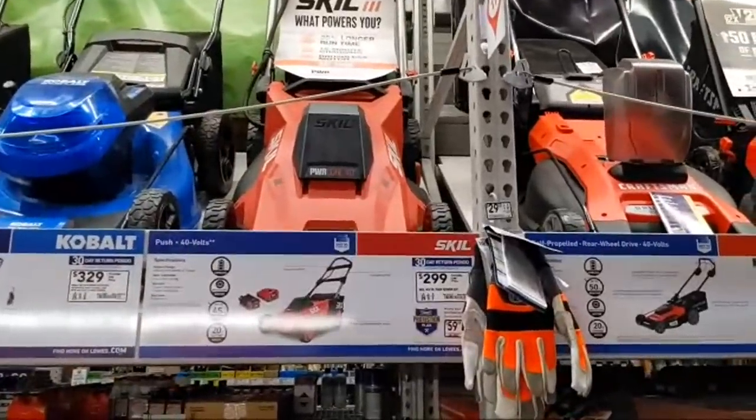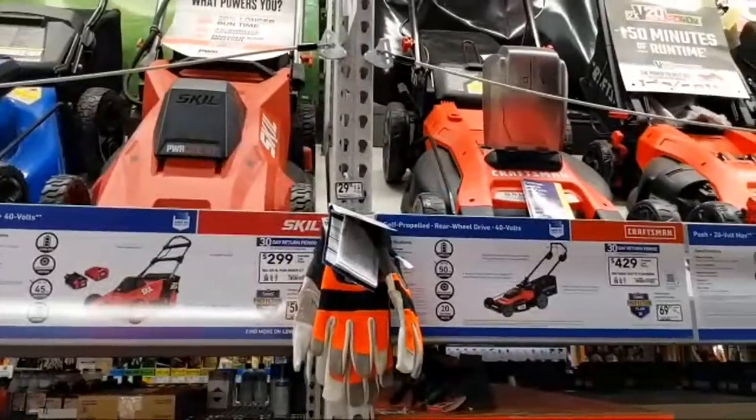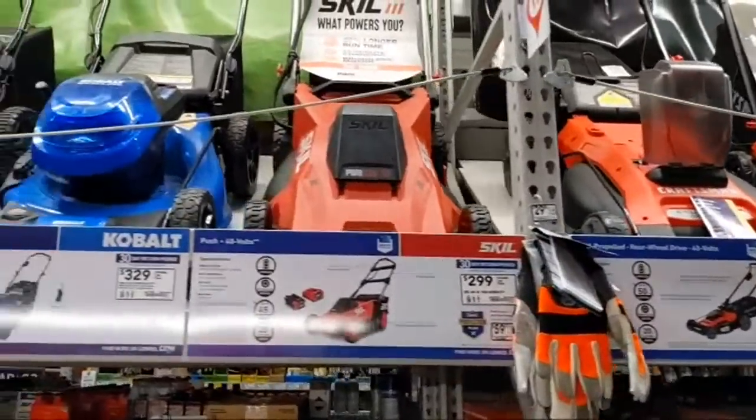I'd be curious to see how the skill is, the Power Core 40. Yeah, well, I believe they're newer.